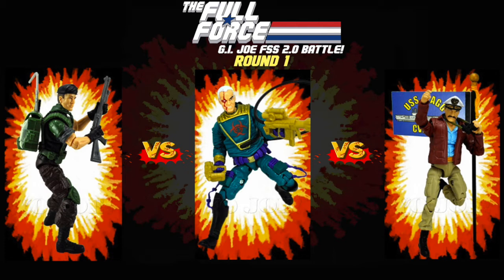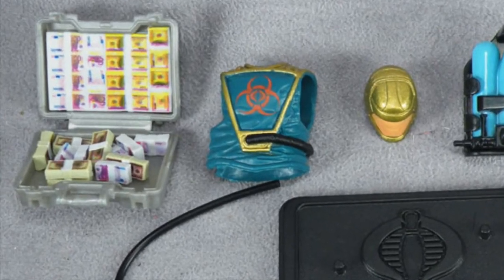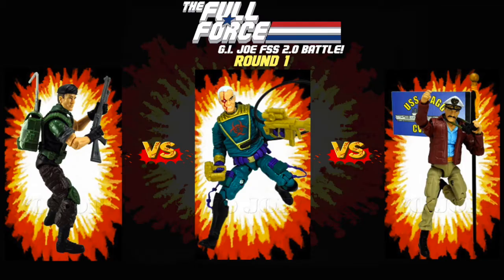Bonus shout for this figure too was that at the time this was the first release we'd gotten of the briefcase full of money since the very rare Moneybags Destro figure. So that was just an awesome inclusion too. Yeah, totally. And I was going to say that he won the FSS card art battle as well. Spoiler alert, if you haven't seen that. So congratulations, Adam.